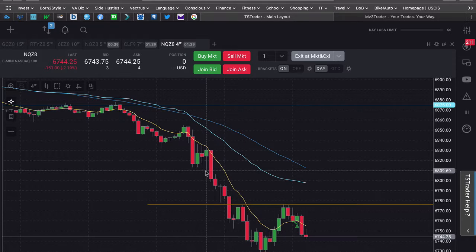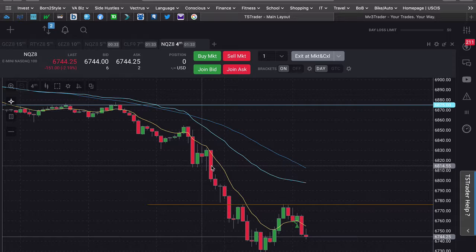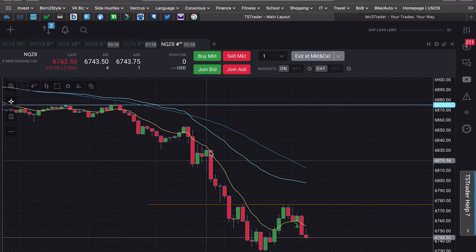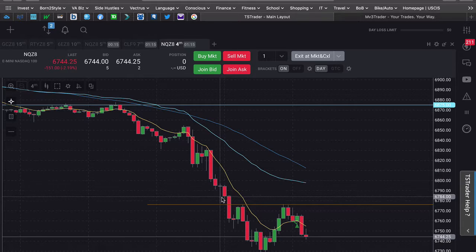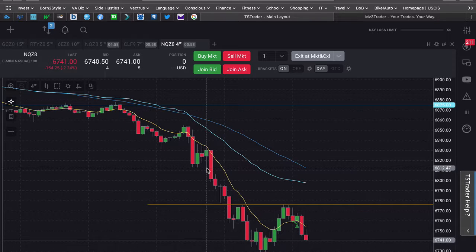I would have taken a trade in here somewhere. If I would have taken this trade, my entry would have been here. More than likely, that would have ended up being a scalp, based off of my strategy. But I could have also gotten in right there, and there are some more opportunities in here. Now, I did trade these with my automated trading in Sierra Chart, so it took them automatically, and they were pretty much all scalps. It was a lot of scalping in here.